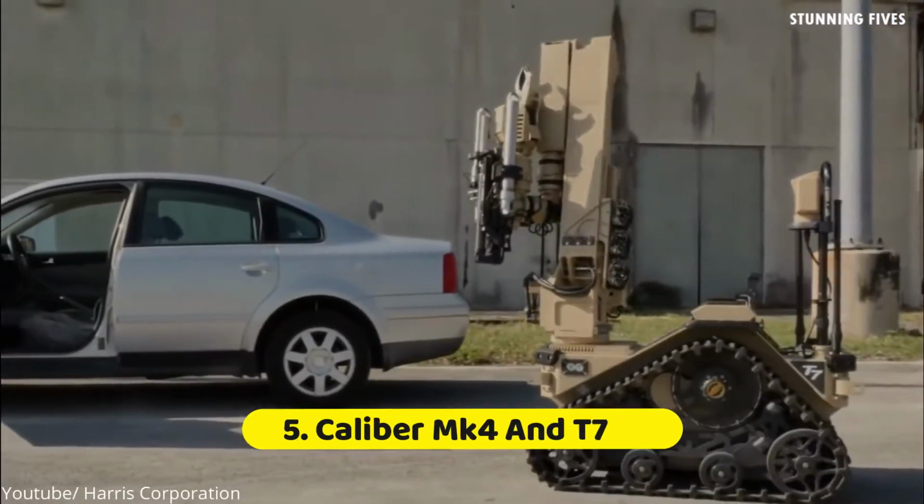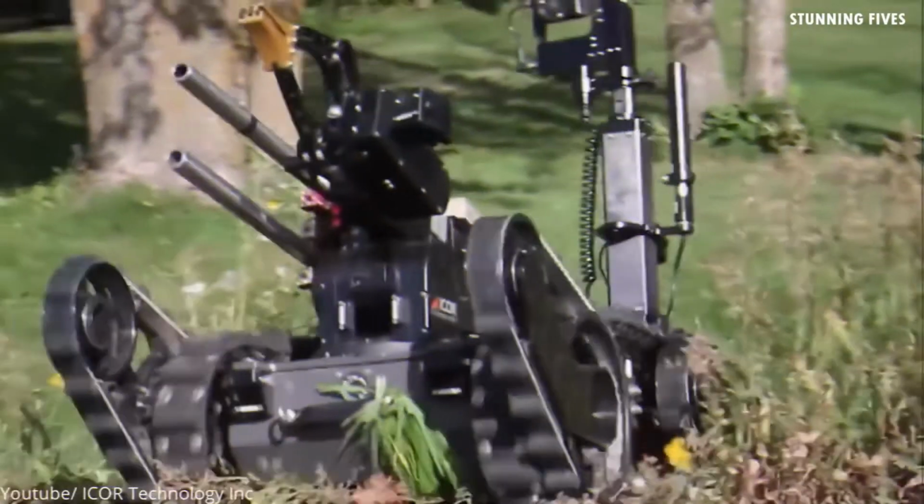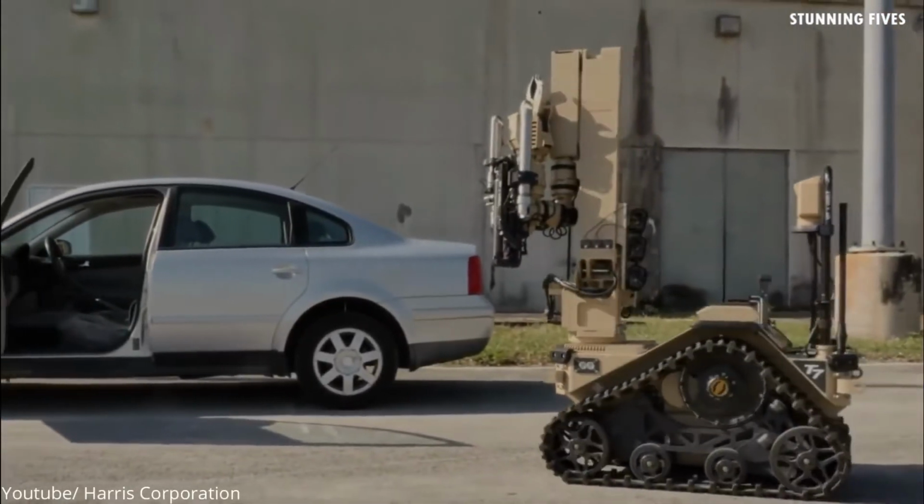Number 5, Harris Caliber MK4 and T7L3. Harris Caliber MK4 and T7L3 are two military robots that work hand in hand.